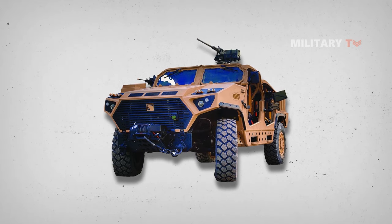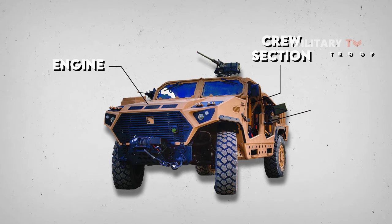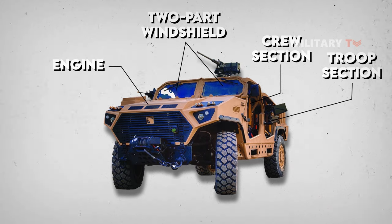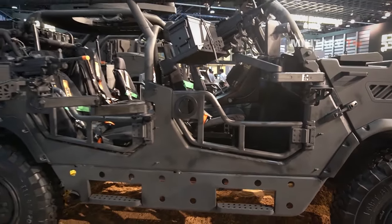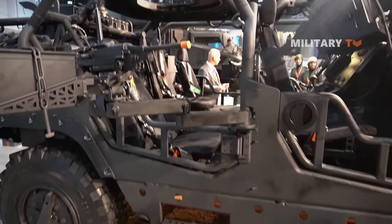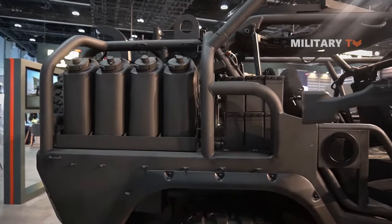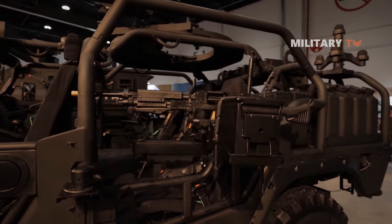The vehicle's structure features a traditional format, with the engine located at the front, the crew section in the center, and the troop section situated at the back. A sizable two-part windshield is placed in front of the crew cab. The LRSOV's crew cabin can hold up to 4 individuals in its standard seating configuration, with the option to add an extra seat for another crew member if needed. This enables comprehensive situational awareness and self-defense capabilities from the high-mounted heavy machine gun ring and gun mounts at all crew positions.